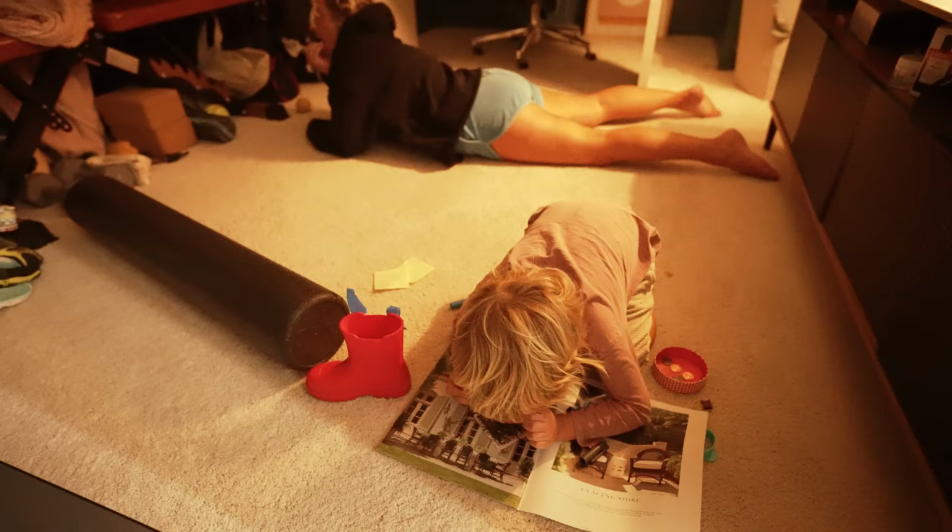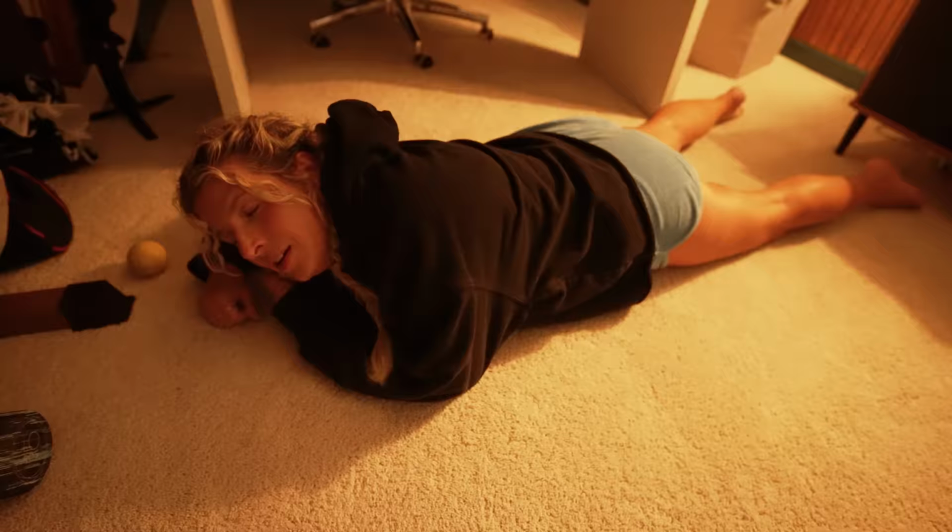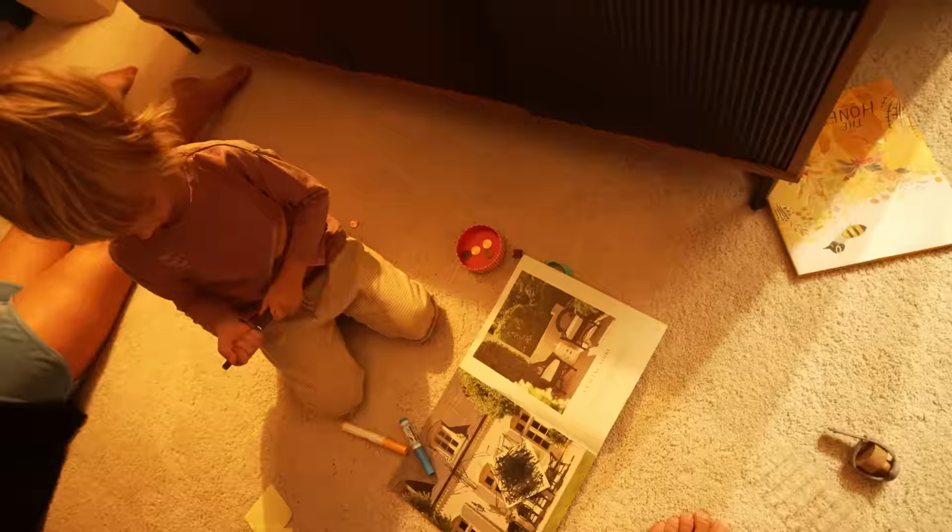I finished the surfboard art literally 10 minutes ago. Tomorrow's the last day to finish. I'm gonna go eat dinner, finally. Okay, it's on the table. Thank you.